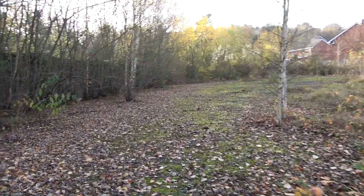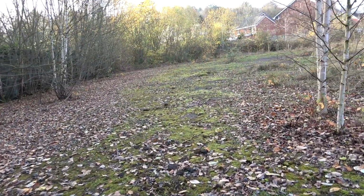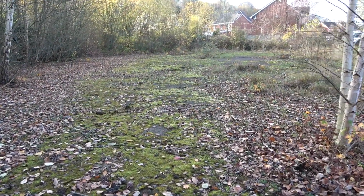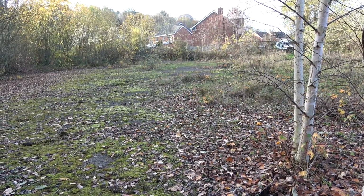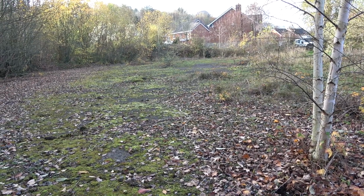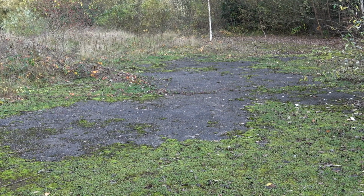I'm not quite done yet. You can hear that road from here, can't you? A tarmacked area, look. Now, was this the station car park? Or was it goods unloading? No evidence of white lines that I can see.